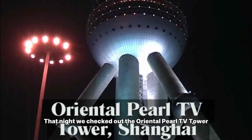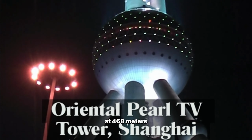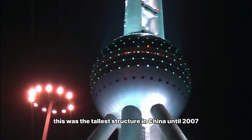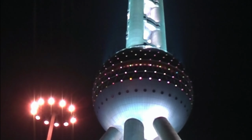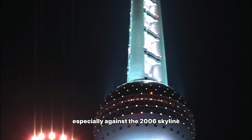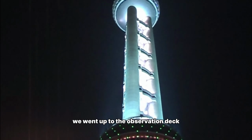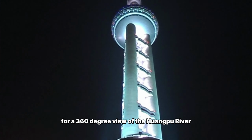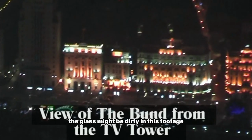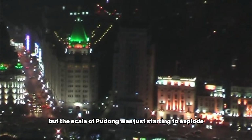That night, we checked out the Oriental Pearl TV Tower. At 468 meters, this was the tallest structure in China until 2007. Those spheres look so futuristic, especially against the 2006 skyline. We went up to the observation deck for a 360-degree view of the Huangpu River. The glass might be dirty in this footage, but the scale of Pudong was just starting to explode.